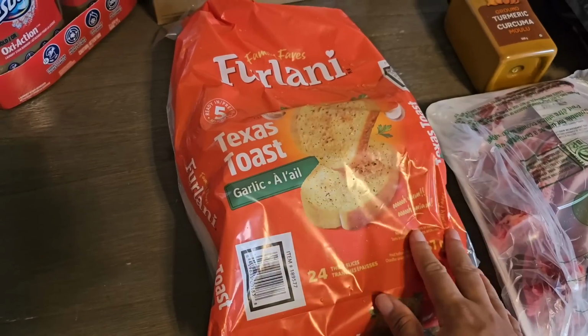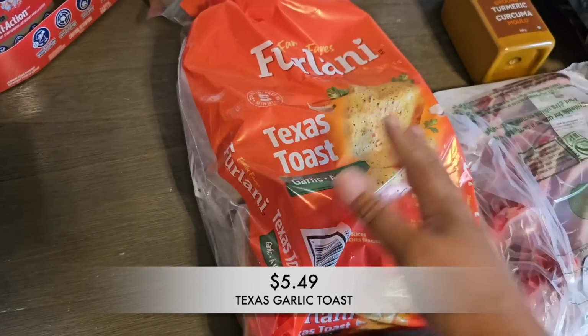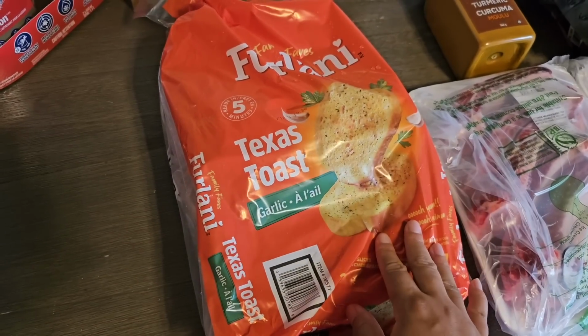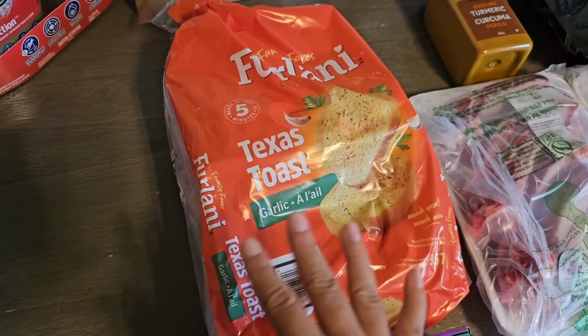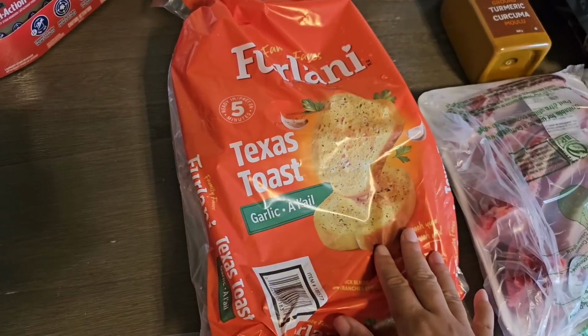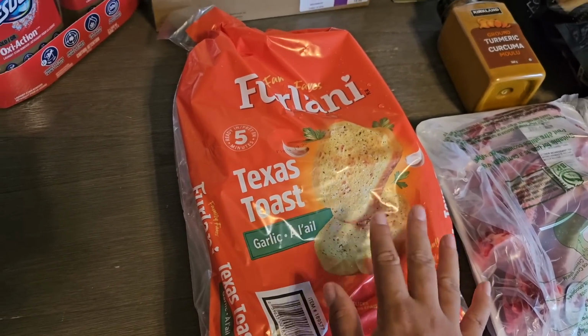We've been on a garlic bread kick lately, so I grabbed another 3-pack of garlic bread. It's the only way that I buy garlic bread because it's so affordable this way. I just toss these in my freezer or my fridge until we're ready to use them, and they never go bad on us, and I love that. So this is amazing. It's something that we always do as a side for dinners.